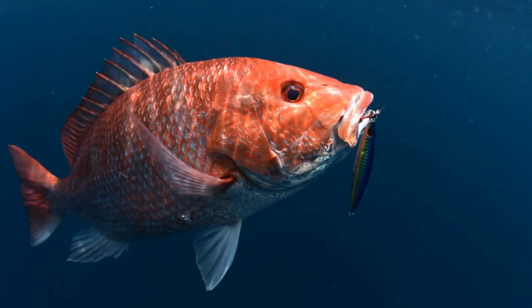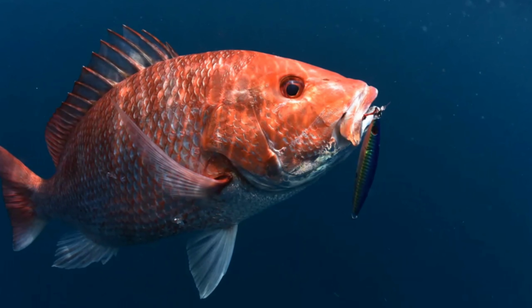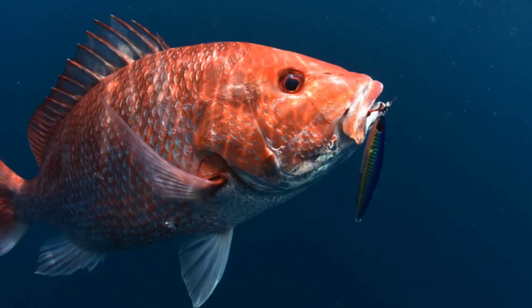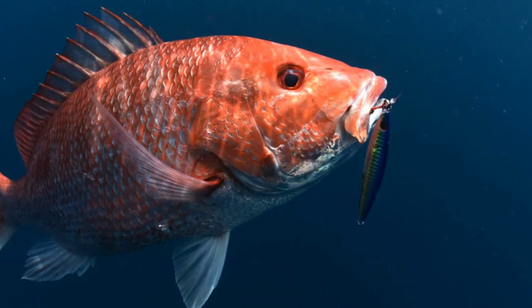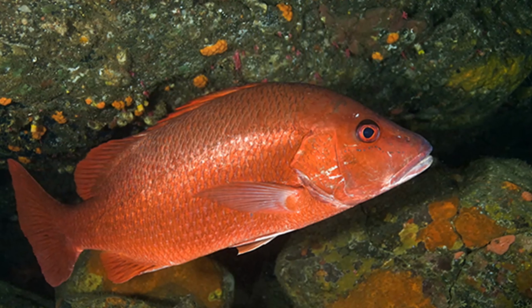a single spawning event. Northern red snapper eggs are pelagic, spherical, and transparent, measuring 0.8 millimeters in diameter. After spawning, the eggs are buoyant, floating on the surface of the water. The eggs hatch 20 to 27 hours after fertilization. The larvae are very small and vulnerable to starvation and predation. Initially planktonic, they begin to settle out of the water column after about 20 days.